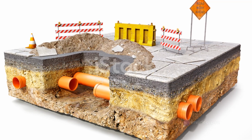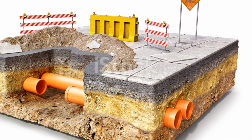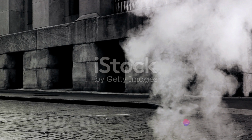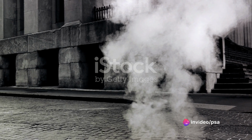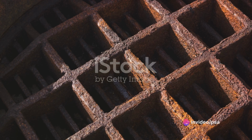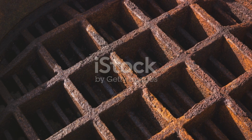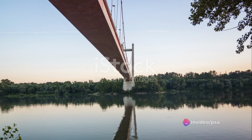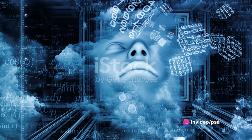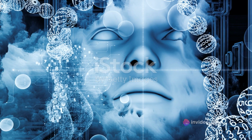So why aren't we using these other shapes for manhole covers? Well, the circle has some other advantages. It's easy to manufacture, for one, and it can be easily moved by rolling, which is a big plus when you're dealing with something as heavy as a manhole cover. But the key point here is that the shape of the manhole cover isn't random. It's not just about what looks good or what's easy to make. It's about applying mathematical principles to solve real-world problems.